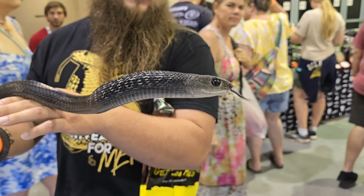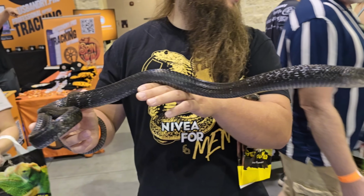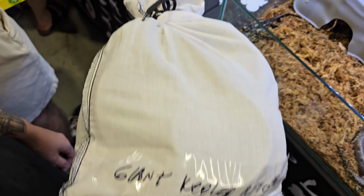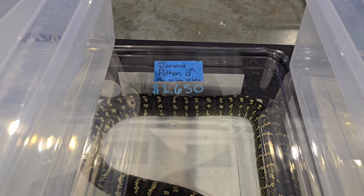I came around the corner and saw this guy holding a keeled rat snake, a dream rat snake of mine that I've always wanted to work with, so you already know I had to go ahead and cop one of them. I got the biggest one they had.